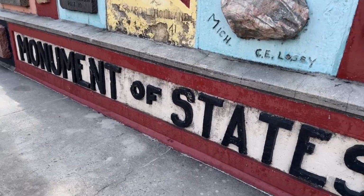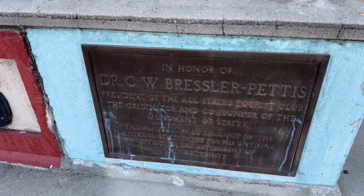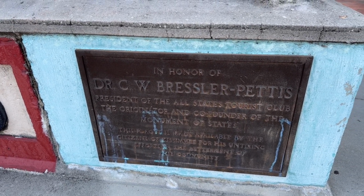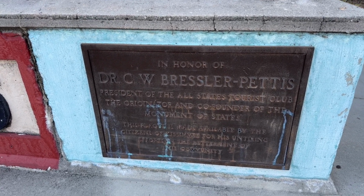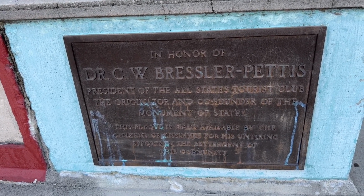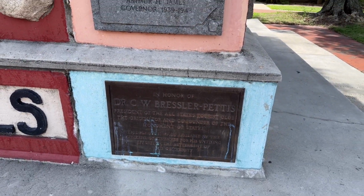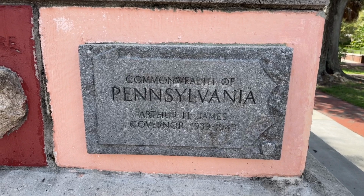So down here on the corner of the monument is another plaque. This one says, in honor of Dr. C.W. Bressler Pettis, president of the All States Tourist Club, the originator and co-founder of the Monument of the States. This plaque is made available by the citizens of Kissimmee for his untiring efforts in the betterment of this community. Very, very awesome.